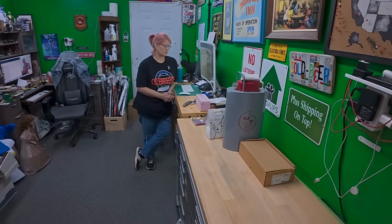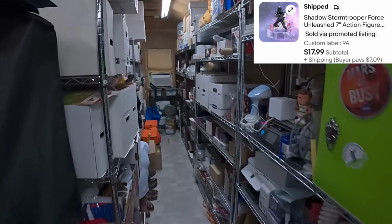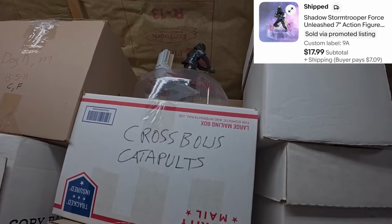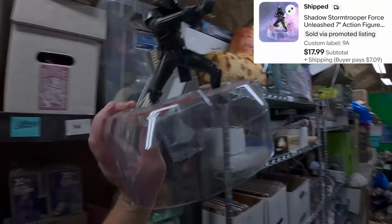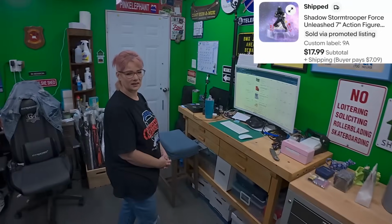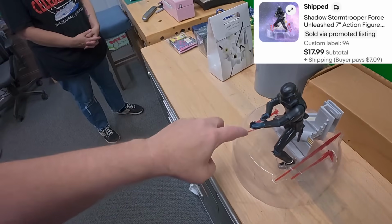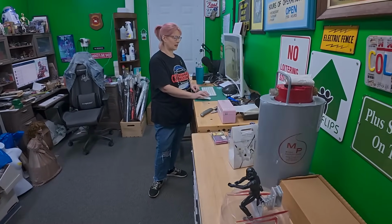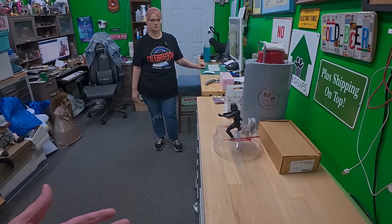9 Alpha, and I don't know why this is on 9 Alpha. It's a Shadow Stormtrooper 7-inch action figure without a box. That is interesting. I don't know why that's up there, but there he is. $17.99 for that. The whole thing is weird. I should have just taken it out of that plastic. But it shows that it was never removed from that, at least. That wasn't played with. $17.99, that's fine, because it's not like a $10 thing, where you probably would have taken it out.